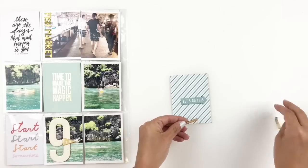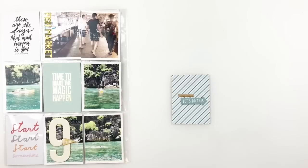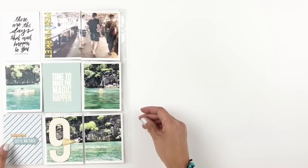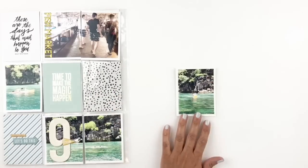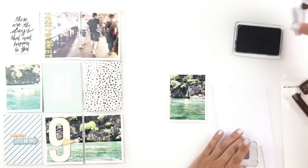But I'm gonna grab one of my Kelly Perky stamps. They're just like speech bubbles, and they have little words in there. So I decided to stamp out super cool, fussy cut it out, and add it right above my kids canoeing.